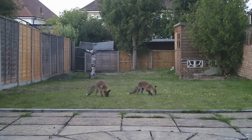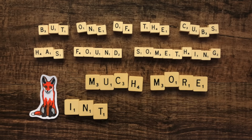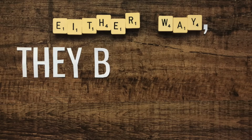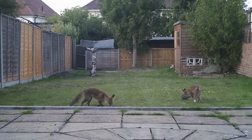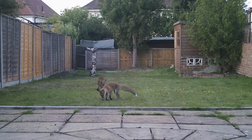They're a particularly important food source to cubs since they're just about the only prey they can capture without the help of Mum. But one of the cubs has found something much more interesting. From the grainy footage I can't really tell what it is. I think it's most likely just a bit of rubbish or perhaps a sock. Either way, they both want a piece of it. It lasts for nearly 10 minutes, and several times they even throw it into the air.